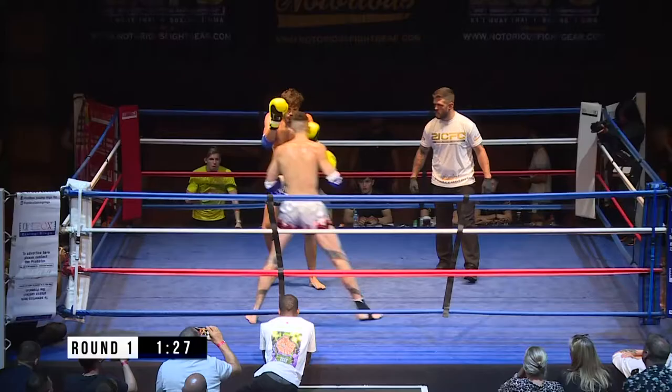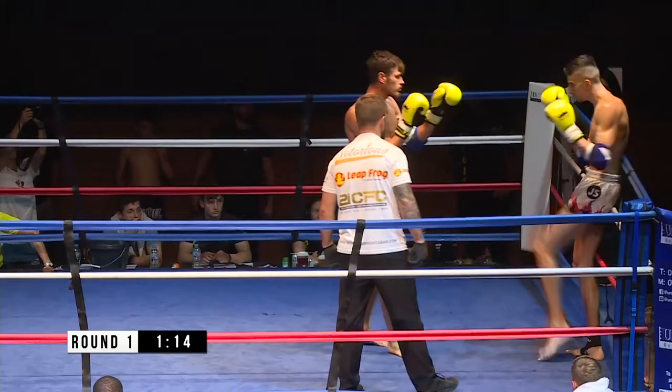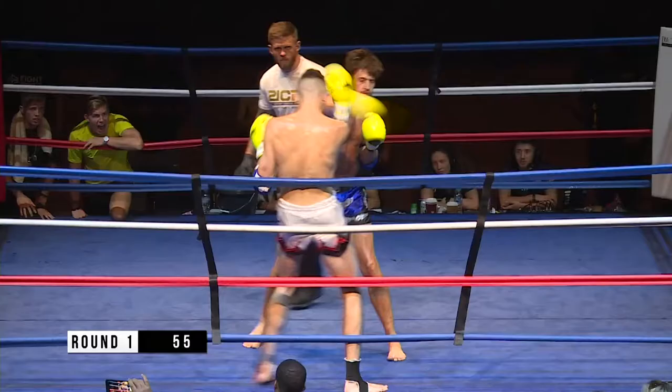See Max circling off on the edge of the ring. Solid jab. Long knee there by Max. Good balance shown. This is only round one, everyone. Ten rounds, unless a count is given. In most circumstances, of course.